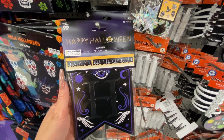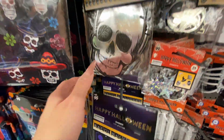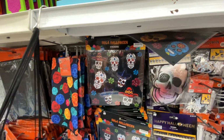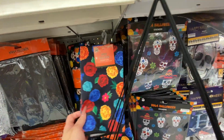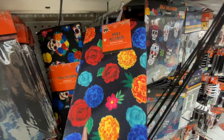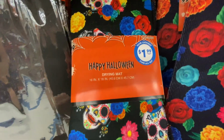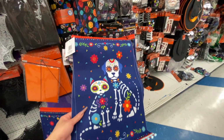Here we have this banner in a fortune teller theme, and it says Happy Halloween. It is so cute. I love banners. They have my heart. There was another skull one, and they have a ton of Day of the Dead things. Here is this kitchen towel, and it has roses and flowers all over it, or I don't know, those are probably not roses. So those towels were 99 cents, and the drying mat was $1.99.